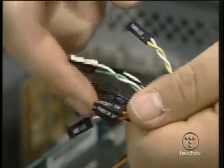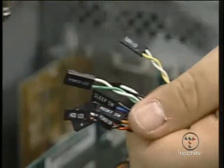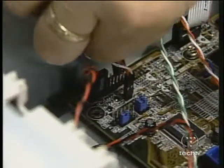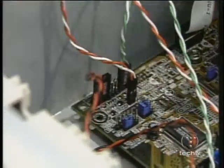Now we're going to be installing all of our connectors from the case to the motherboard. Most motherboards are labeled which pin goes in which location. If they're not labeled there, your motherboard manual will have a diagram for you.